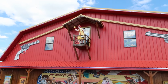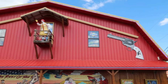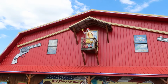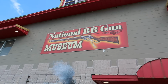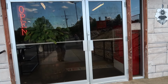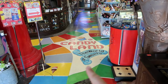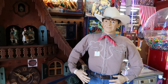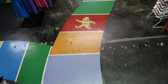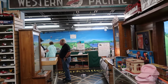All right, here's the second building here. You can see Ronald McDonald hanging from the porch there with two guns pointed directly at his skull. So there's a sign that this is also the National BB Gun Museum, which is pretty interesting. All right, entering here, the floor is actually made like a Candyland board, which is pretty cool. We have a Roy Rogers doll here to greet us. Following along here, looks like we're going into a railroad section.